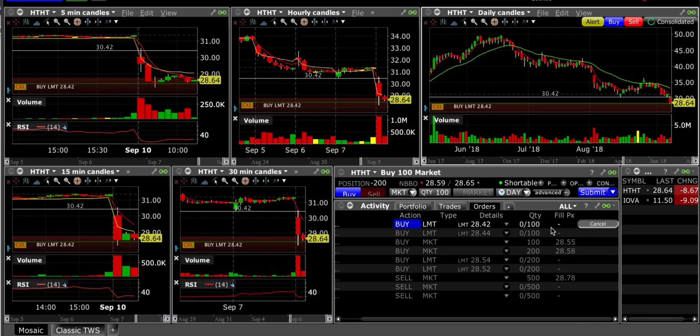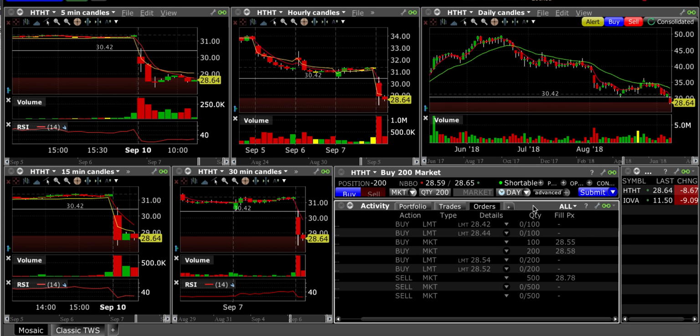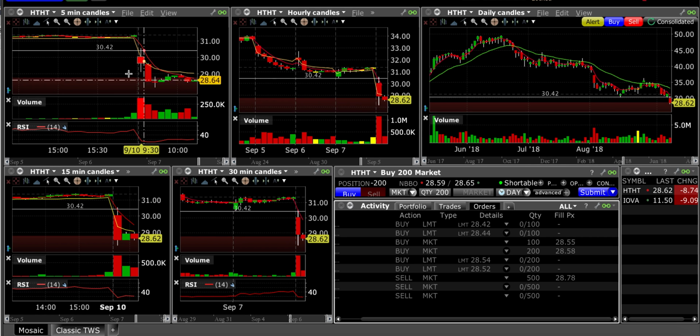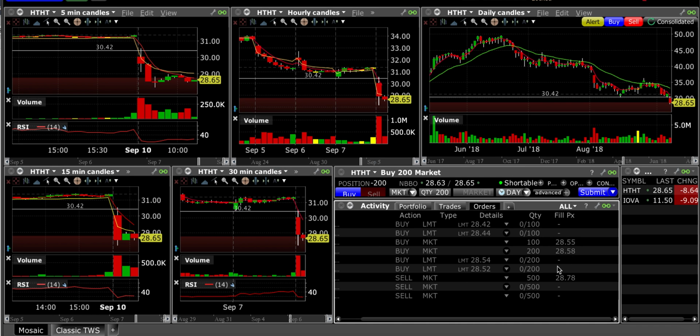Right. Cancel. 200. So I'm short at 28.78. I really want to see, hopefully it doesn't come back up. It looks like it's coming back up. Over 28.70 we tried, so let's take it out. So try to go over 28.70.